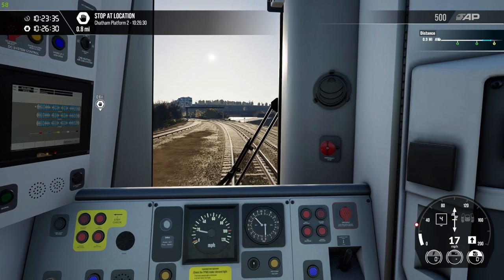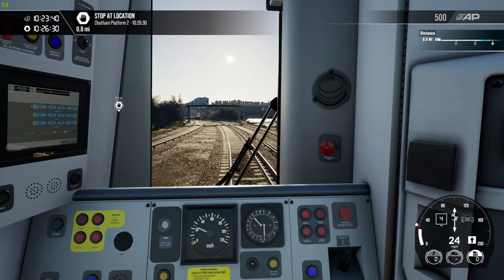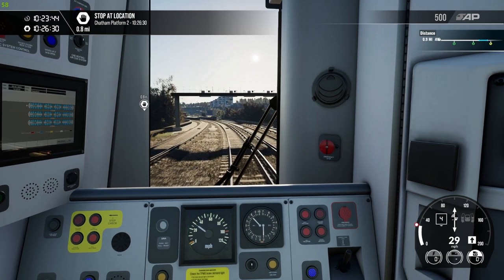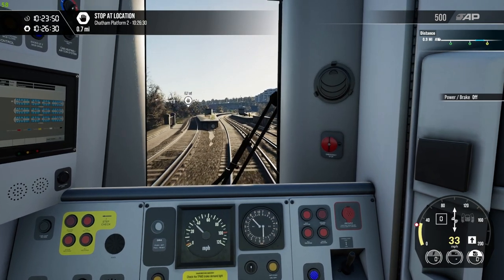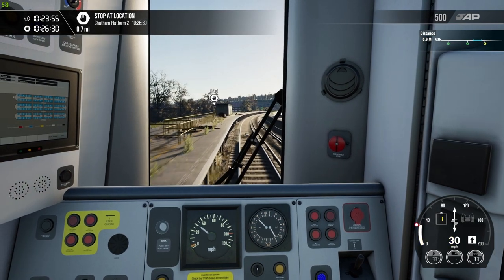So pick up the communication. Hello everybody, and welcome to this day's travel. This is the train to London Victoria. The next stop will be at Chatham platform. I am already speeding because I'm not concentrating. Good one me.